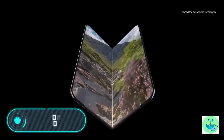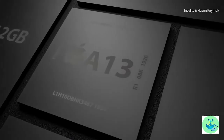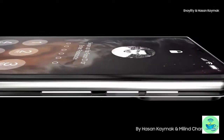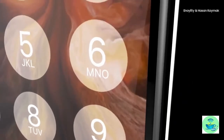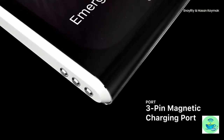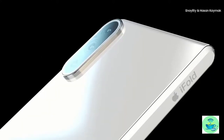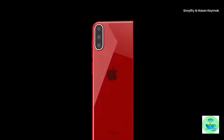iPhone 11 Fold. In late 2018 and early 2019, several folding phones were released. Different companies worldwide, large and small, are now trying to create the best gadgets using this new amazing technology. Perhaps the only major company that's not yet involved in it is Apple. However, they do plan to produce a flexible phone, but not until next year.